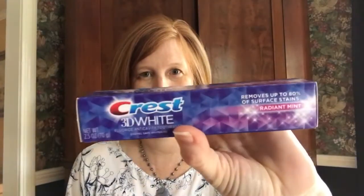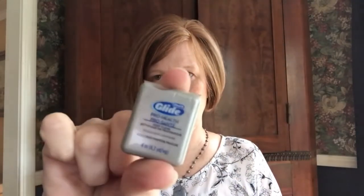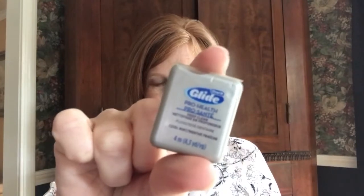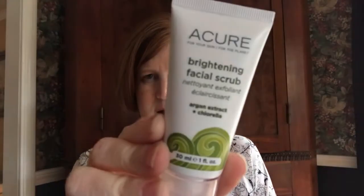A nice size of Crest 3D White. That's a nice size, actually. A little tiny thing of floss, the Glide floss, which is the brand that we like. We got an Acure brightening facial scrub, and I think this is from a company that's organic. And a brightening facial scrub sounds amazing. My skin, I've got the light coming from the window right here, but my skin is looking dull. So that's nice. The Pantene hydrating shampoo.